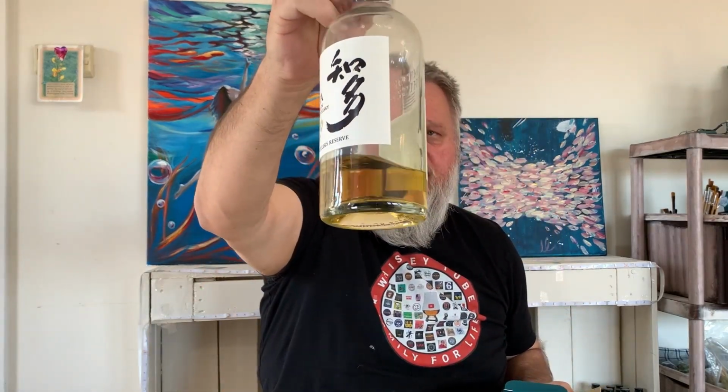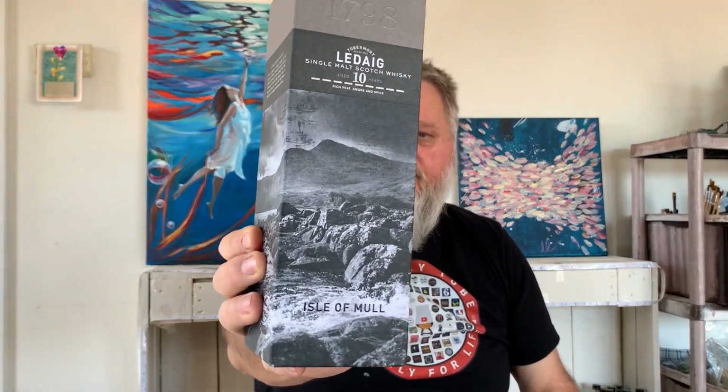Yeah, not much left, but a typical light sweet whiskey from Japan. And let's see, what do I have? Almost forgot. That's something that is fantastic. The Jack 10, 46% ABV, Isle of Mull, natural color, non-chill filtered, nice peated whiskey.